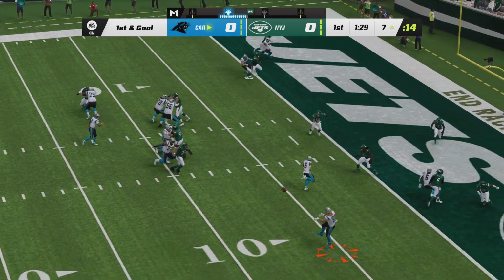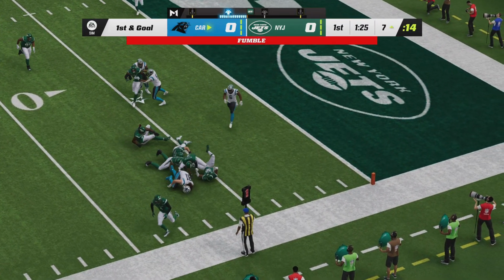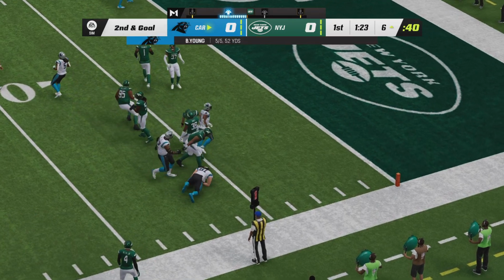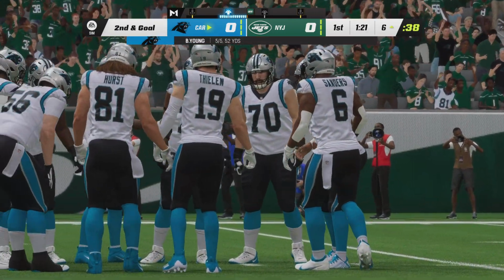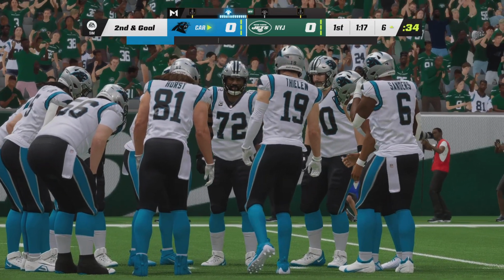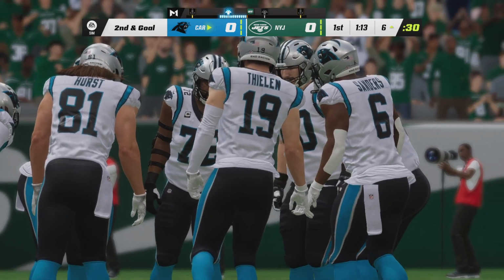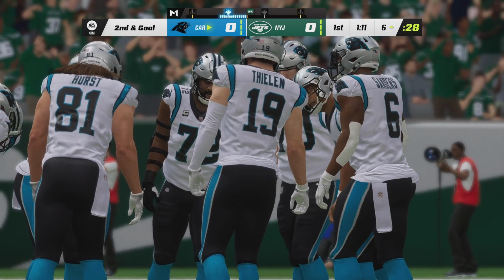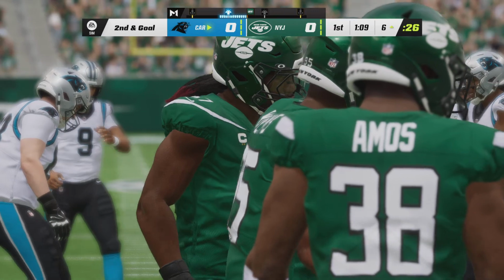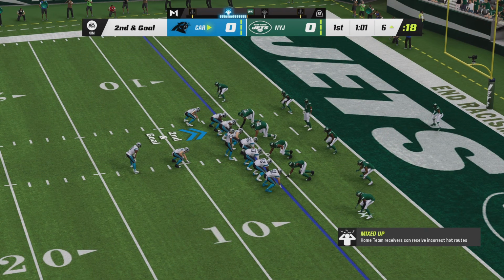Here's Young from the shotgun. To the right side and complete to... Oh, he put it on the carpet, a fumble. But fortunately, he's able to recover his own fumble, or that could have been trouble. Very fortunate to get another shot. Here's 2nd and goal.